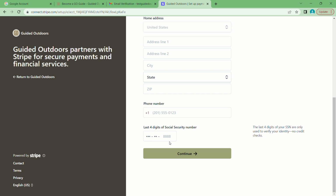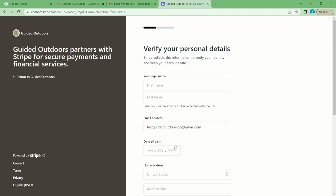It's just the last 4 to verify it is you, because this is going to link to your bank account or your debit card at the end. So this is just a security measure. So I'm going to put all my information in, and then we'll move to the next step.